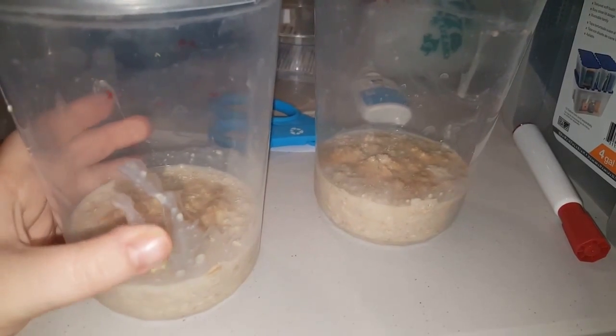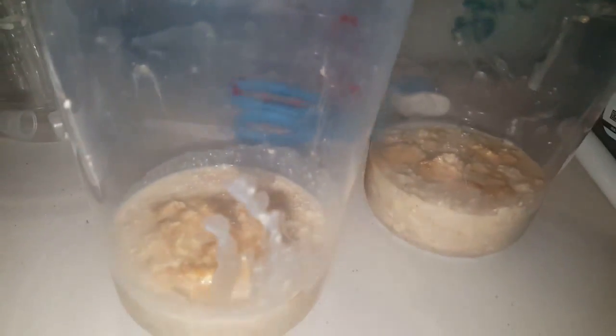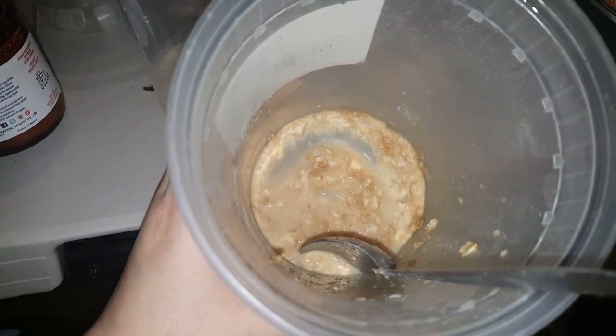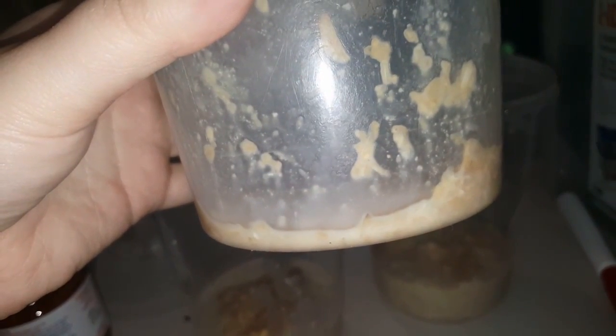So, I'm going to get these put away. The rest of what's in that cup, I'll probably just wash down the drain, because I don't need it. I don't need to have a bunch of cultures around. So, that's all for culturing.